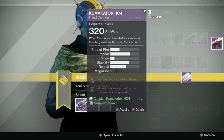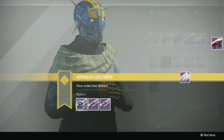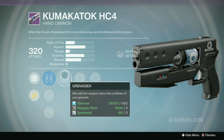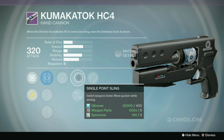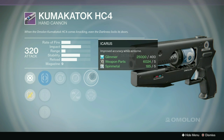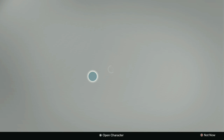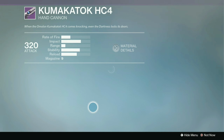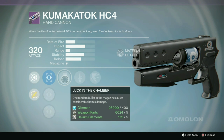The next weapon we have, I'm not even actually going to pronounce that hand cannon name, but the archetype of the hand cannon is really bad anyway. So Grenadier, single point sling, reinforced barrel, surrounded and Icarus. A bit more of a crucible roll I'd say, but again, you know, reinforced barrel down the middle rather than rifled is a bit of a kick in the teeth.